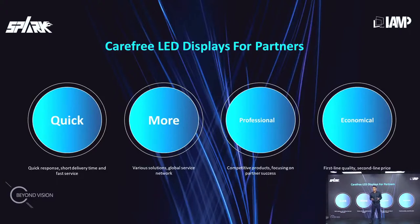Our goal is to provide carefree LED displays for partners. We provide faster response, faster delivery, and a variety of product choices, and build many local service centers, and develop competitive, cost-effective products. And the principle of focusing on the success of partners is our most sincere commitment. You may rest assured of our service.